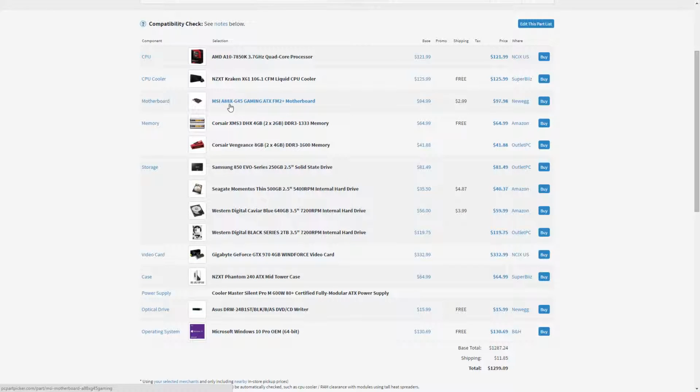Motherboard, I have the MSI A88X-G45. Not a bad motherboard, definitely pretty good. Has lots of USB 3.0 on it, and definitely gets the job done. Now that is the best motherboard I've found for Socket FM2 Plus, which is my CPU. So yeah, I think that's pretty good.